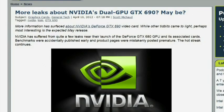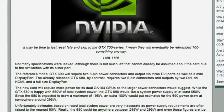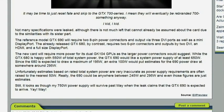Quote, not many specifications were leaked, although there is not much left that cannot already be assumed about the card due to the similarities with its sister parts. Reference model GTX 690 will require 2 8-pin power connectors, and will contain 3 DVI ports as well as the mini display ports, instead of the 6-pin connectors on the GTX 680 and the 2 DVI connectors on the 680. I like Scott's note at the last line of his article. Still, it looks like my 750-watt power supply will survive past May, when the leak claims that the GTX 690 is expected to arrive. Yeah, the power estimates seem to be a little all over the map, somewhere between 245 watts and 295 watts in terms of power consumption.